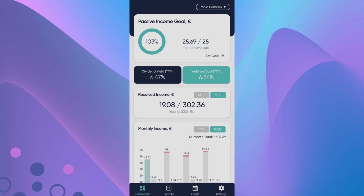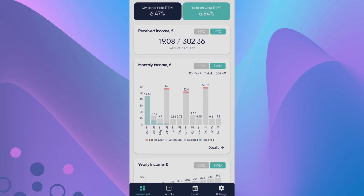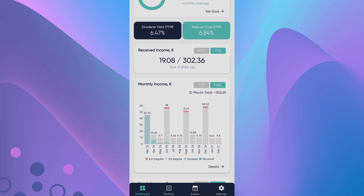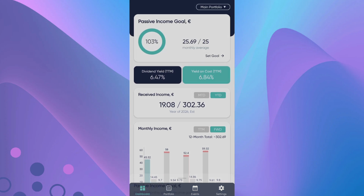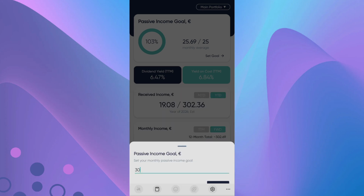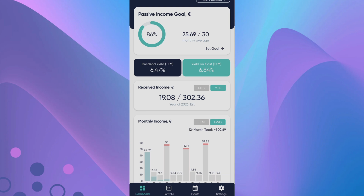At the top you can see we've already reached our monthly dividend average goal, and that is going to be thanks to Trig coming in with our quarterly payments, which are almost over 50 euros. You can see in this little calendar chart over here. Let's go ahead and update this one though, we'll switch it up to 30.